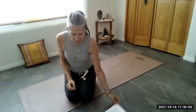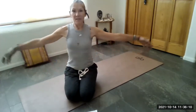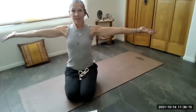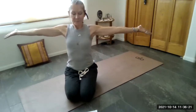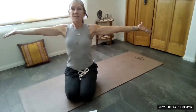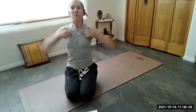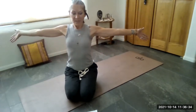So we'll start first with the lung and the large intestine. So the lung stretch, you can do this standing or sitting down. The lung stretch is the arms out to the side and then the palms kind of turned up and the thumbs turned back. Okay, and you just really breathe from the top of the lungs, which is really up above the collarbones, out to the skin of the thumbprints.